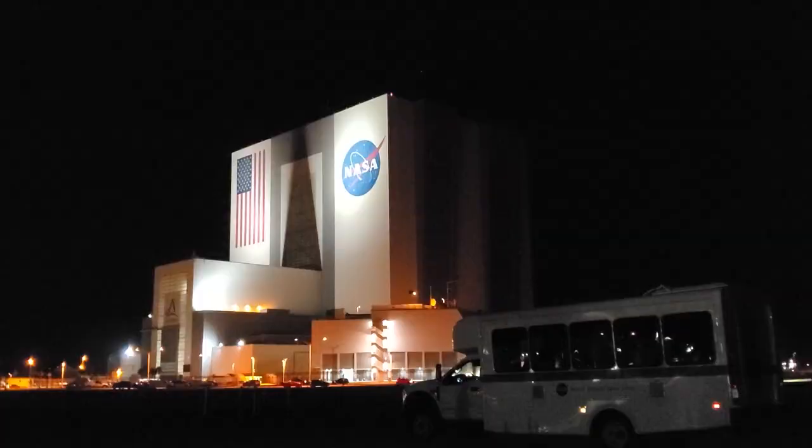But our viewing area is actually the closest that you can get to the launch. And we're closer than the media. So here's the VAB, and here is our NASA social viewing area for the launch.